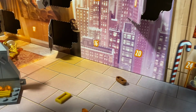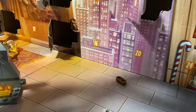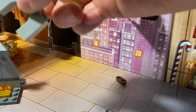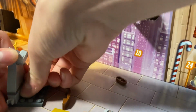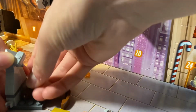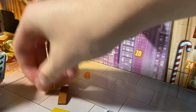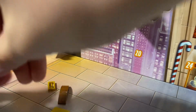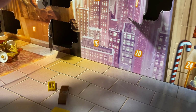We're gonna finish the chimney up here. I made a mistake here with these studs here. I had to add the brown one underneath there. It's just a simple little chimney though. So I'll finish building this up and then I'll show you guys the finished product.